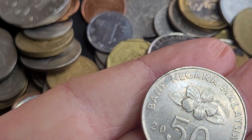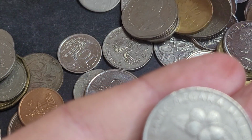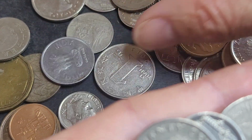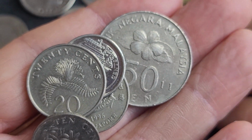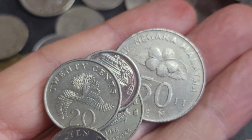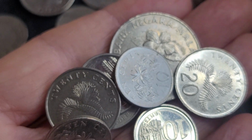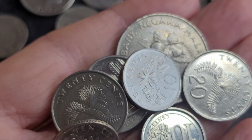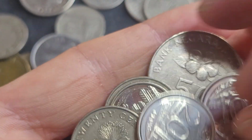Okay, let's see if we can find any of our Malaysian coins. There's quite a few Malay people that live in Australia, and Singapore as well. There's quite a few people from Singapore that live in Australia. So I'm not surprised that these coins are fairly common in these uncirculated coin lots, because people like to go visit Singapore, and it's also a major stopover. If you're going to fly to Europe or whatever, one of the two places that you'd stop over is either Singapore or Hong Kong.